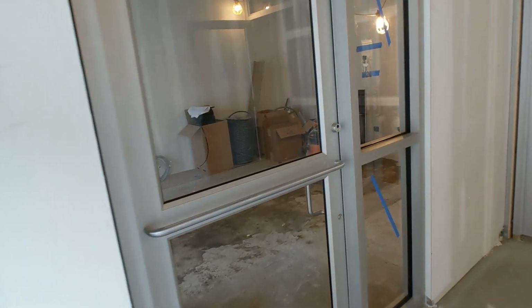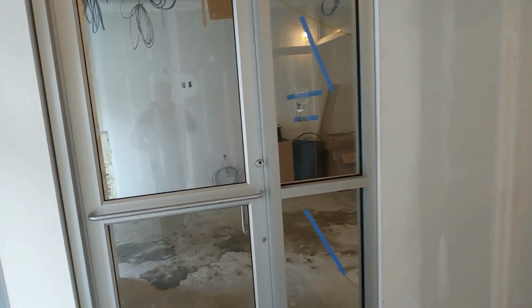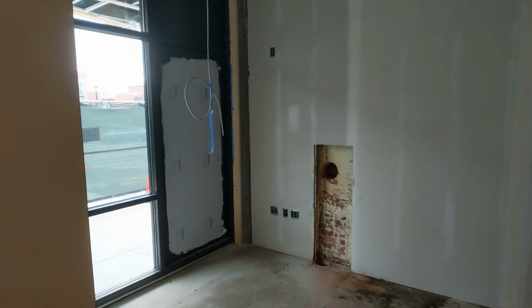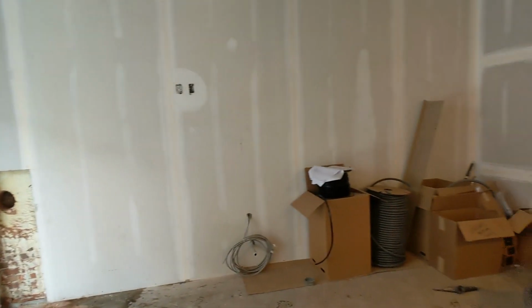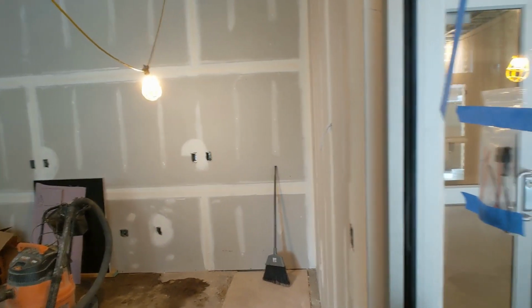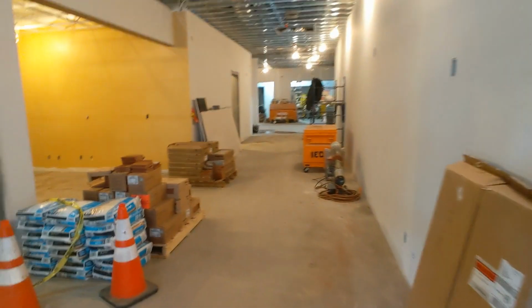All right, and then this entryway here to the left, when we're in the vestibule, gets you into the Bank of New Hampshire. It's not a very large space, but sufficient. There'll be an ATM machine over there in the corner that will face out onto Main Street. So you just walk up and do your ATM right on the outside. Okay, so let's go in. Okay, here we go into the lobby.